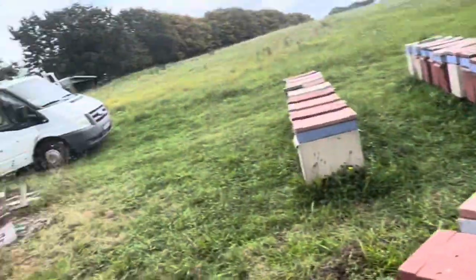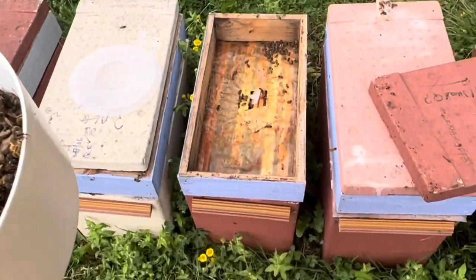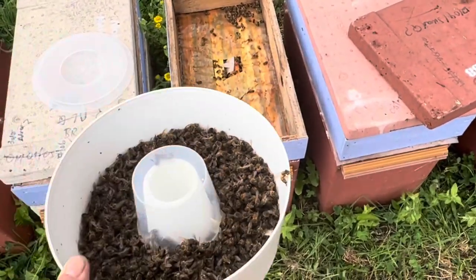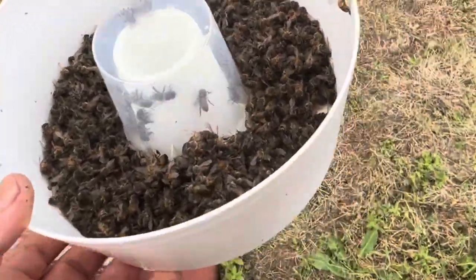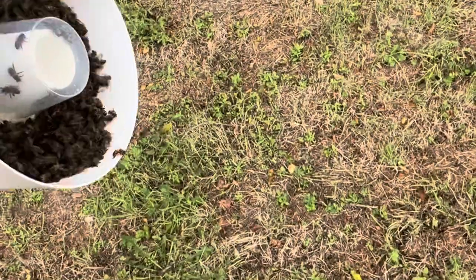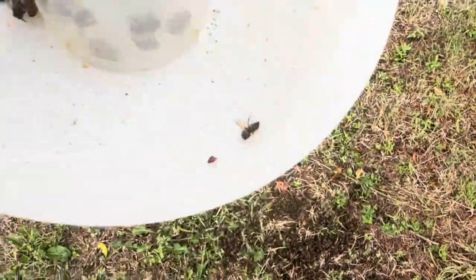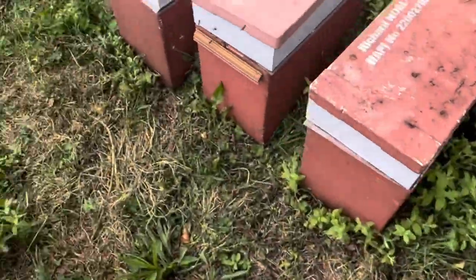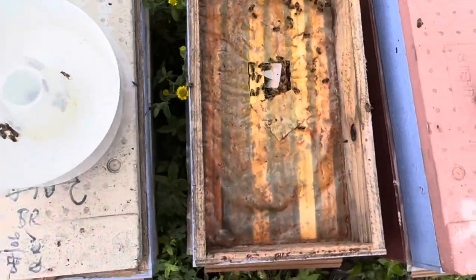Could be from colonies up there. Could be from any of these colonies. And it could also be colonies from that box, but I don't think so. And unfortunately, there's a lot of losses there, but that is unfortunately beekeeping for you. But I'll check the feed level in the colony. It's pretty likely they got a good feed. If not, I'll give them some more.